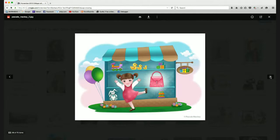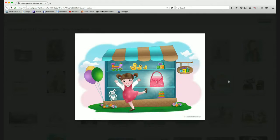Same here. Would you put it in your portfolio? Yeah, I think you should. Okay. Is that a he or a she? It's a she. Oh, okay. She's in the Florida SCBWI chapter. Very. Okay. Yeah. Good stuff. Very nice.